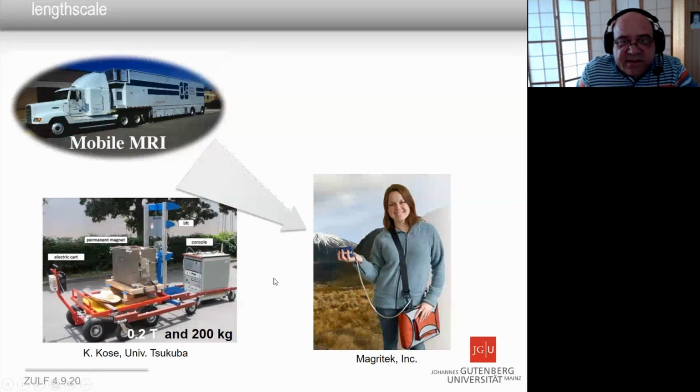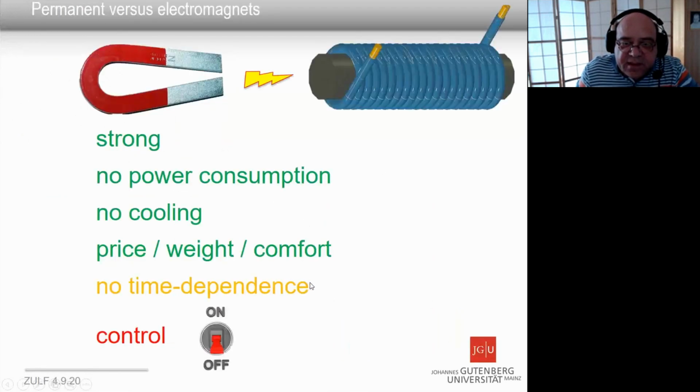But I don't want to restrict it to this length scale or weight concept because this is maybe too much of a shortcoming. But the main weight or size, and maybe the problem in transportation, of course, comes with the magnets. And in that respect, permanent magnets are much nicer than electromagnets because they're very strong. You don't need to supply them with power. They don't need cooling. And of course, they are very interesting in terms of price, weight, and comfort.